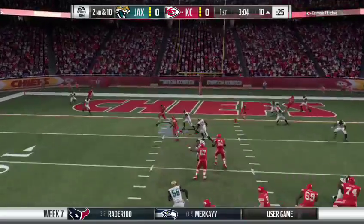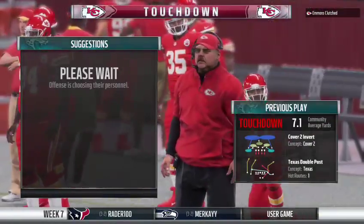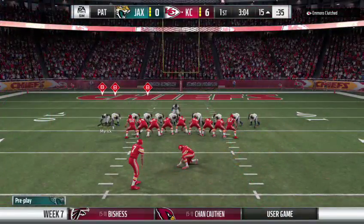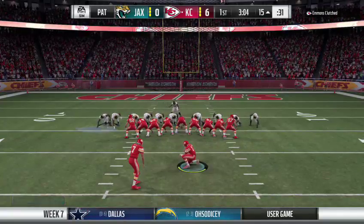Look to throw, and he will take it on in for a Chiefs touchdown. A great play there, his 6th touchdown of the season. And the Chiefs are going to take a first-quarter lead.